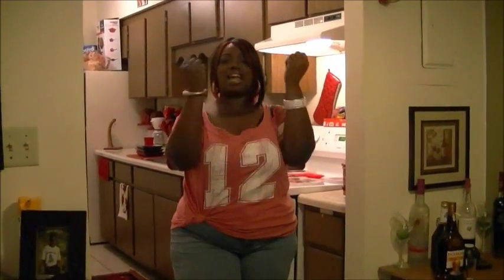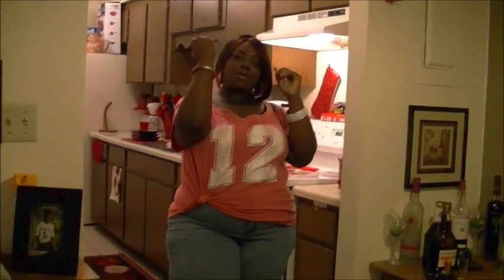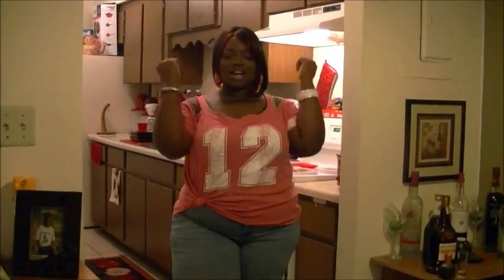I'm gonna start off with accessories. I have minimal accessories on. Have a few bangles that I got from the beauty supply store. This is a white studded bangle that I wanted to set off the white writing in my shirt. Then I got this pink bangle to go with a pink shirt. So I got those two.